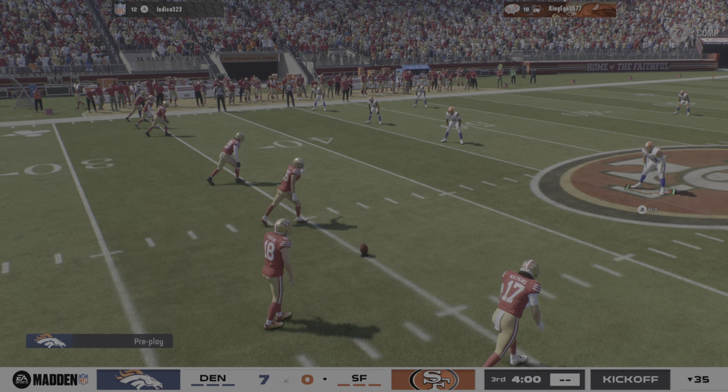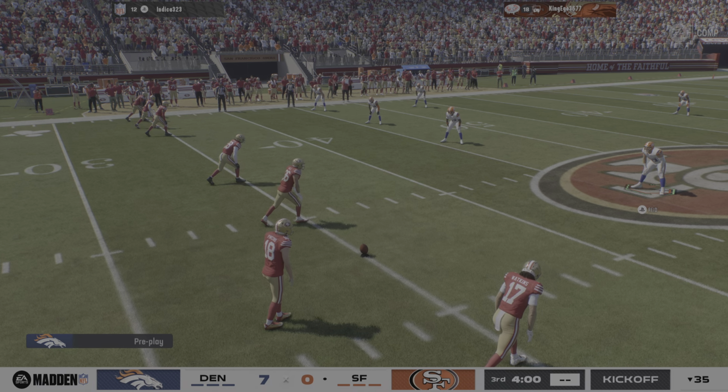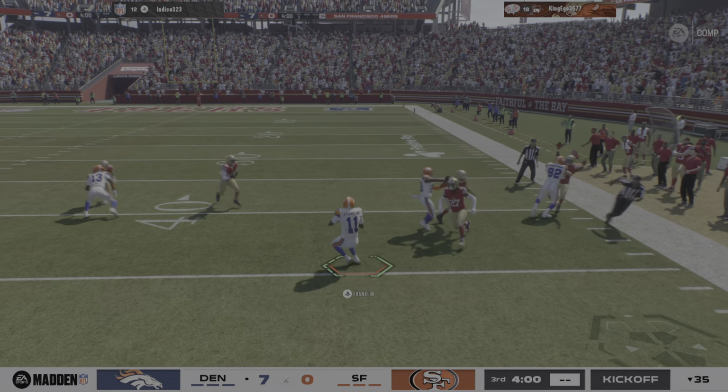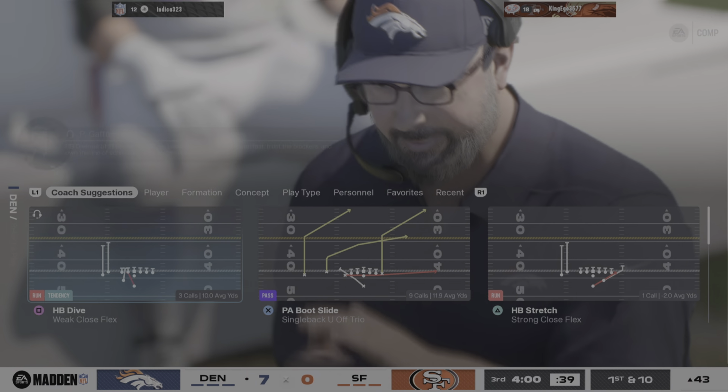Shades of the 2009 Super Bowl. They're going onside kick to begin the second half. And this one's covered by the Broncos hands team. And he's going to be brought down after reaching the 43.